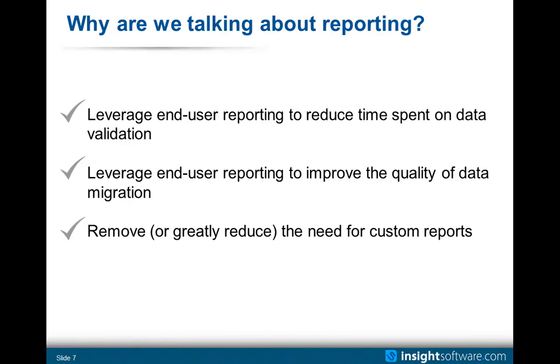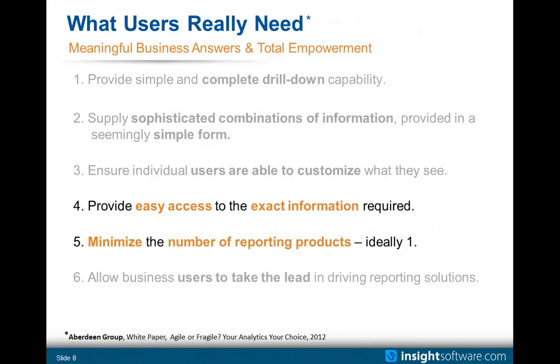So I'd like to ask you to begin to shift your paradigm around traditional reporting and how it relates to an upgrade. I used this slide in the last session. This comes from the Aberdeen group, who did a study on industry-leading companies and what they're doing to solve the reporting problem. And a couple of points I'd like you to focus on for today is point number 4, provide easy access to the exact information required. We're going to see some examples of what we really mean by exact information.